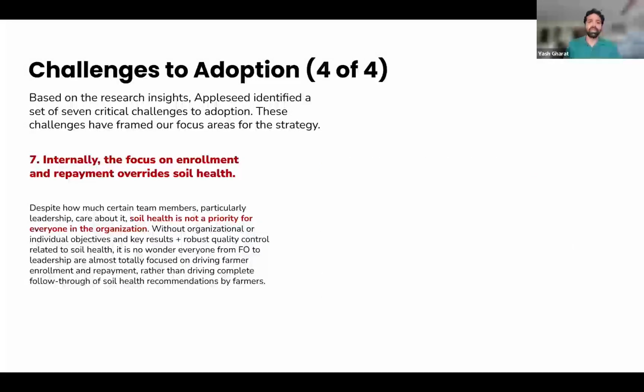And finally, as a business, I kept this slide to keep the focus on how we, as businesses or organizations, maintain the focus on things that are not central to our business. But I think there was this idea that enrollment and repayment, which are revenue-driven habits, are the bigger focus when it comes to the organization, and soil health is not.